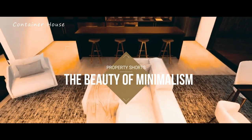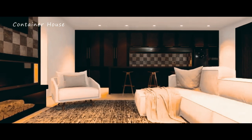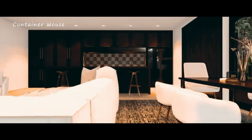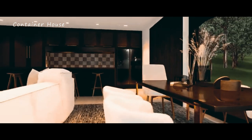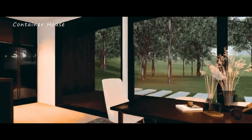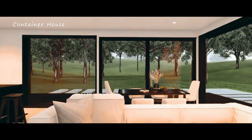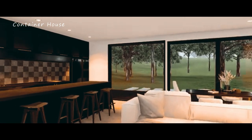The beauty of minimalism. Step inside, and you are welcomed by an atmosphere of calm and simplicity. The interior design embraces the principles of minimalism, with clean lines, open spaces, and a restrained color palette. Every element has been carefully chosen to create a sense of harmony and tranquility. The absence of clutter and the thoughtful arrangement of furnishings contribute to a feeling of spaciousness and ease. This is a home where every detail serves a purpose, enhancing the overall sense of balance and peace.